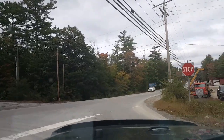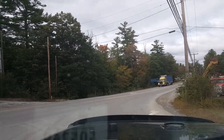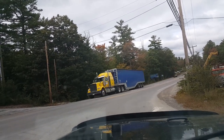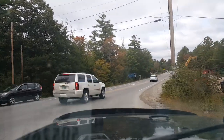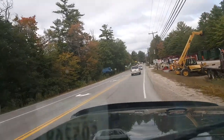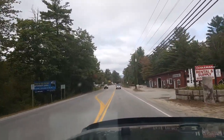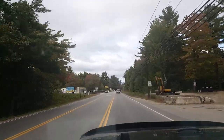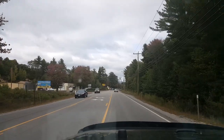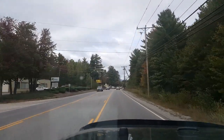You can see there we got some nice color in those trees right there. And that's what it is now. It's patches right now of brilliance and color that looks pretty amazing. But it's not a full-on color. And like I said, we're not getting a lot of the brilliant colors that we've gotten in years past, just because it's been so dry this year. Had some rain today, but that hasn't been the norm for us this year at all.